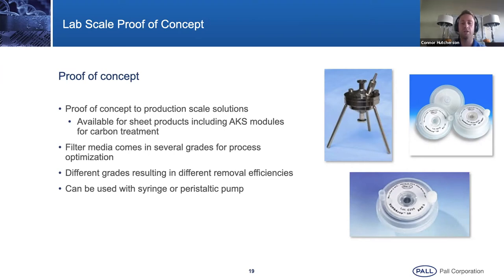This is a process, typically I'll speak with the customer and guide them in how to use them. It's very simple, it uses a luer lock fitting. You can buy a syringe off of Amazon for a couple dollars. I would suggest a 30 mil or a 50 mil just to make your life a little bit easier. Or if you want to take a more quantitative approach and eliminate some variables such as flow rate, you can use a peristaltic pump with a known flow rate. And that will give a bit more insight into answering total throughputs. But once again, it's really just for understanding the product quality coming out of the filter.